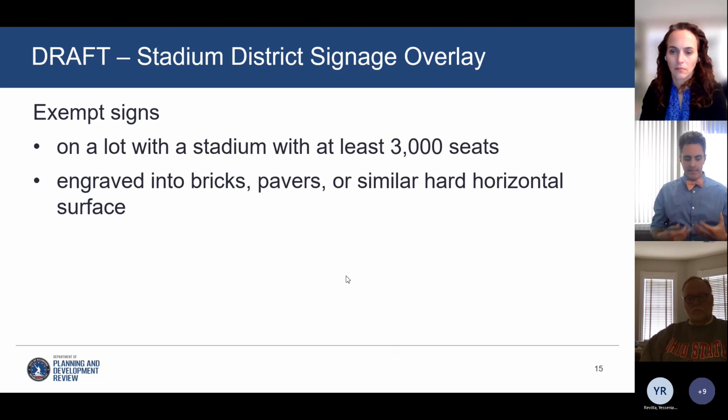And then also looking at signage that's on the ground. And that is, you can't see it unless you're really looking down. So as you've seen places engraved in terms of bricks, pavers, or other horizontal surfaces, just making sure that it's clear that those would be exempt in this particular district.